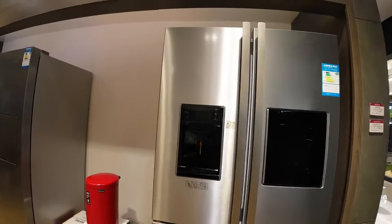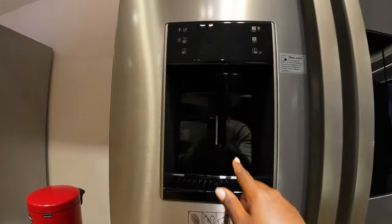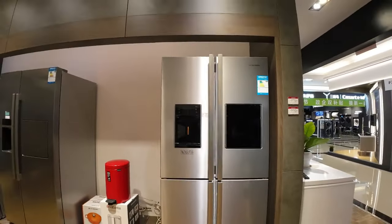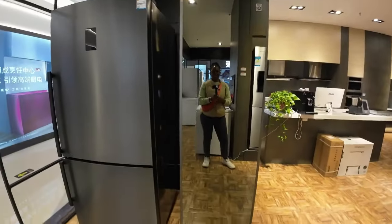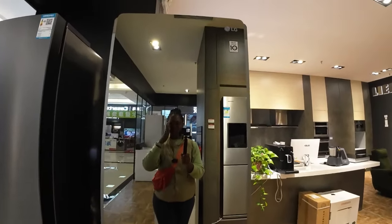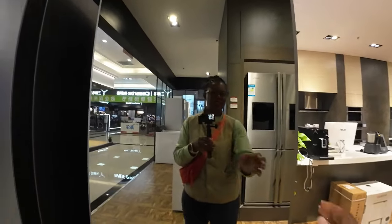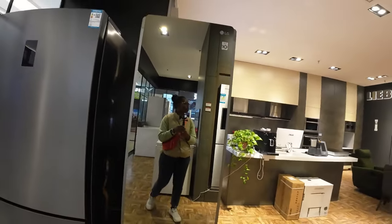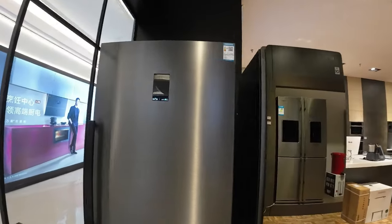Guys, this is a fridge with a mirror door. You don't need to buy any mirror in your house. You just use your fridge door for that. Seven thousand. Yes. And this one, guys, grinding.